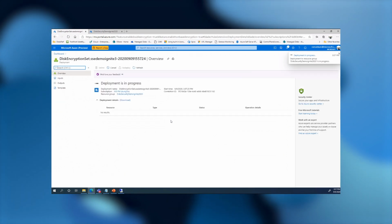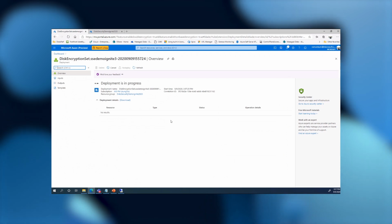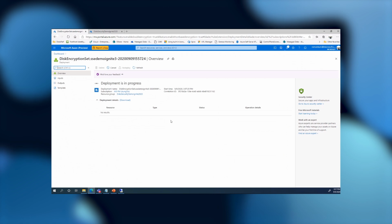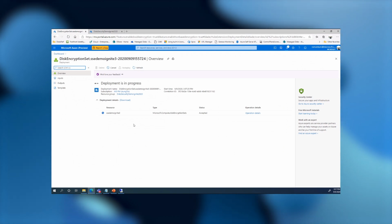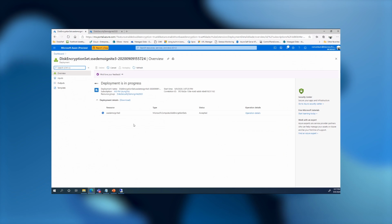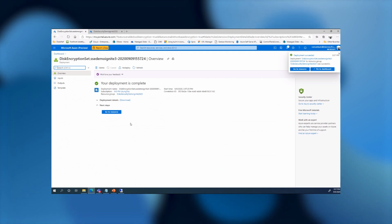Now we'll wait for this encryption set to be created. And if you remember, we have to perform one action, which is after the disk encryption set is created, as an admin user, I have to grant permission to the instance to the key vault. It's not done automatically because it's very important in terms of security that a person who has required permission in the key vault comes and explicitly does this operation.